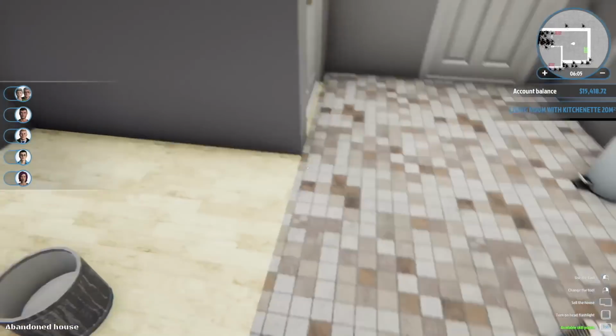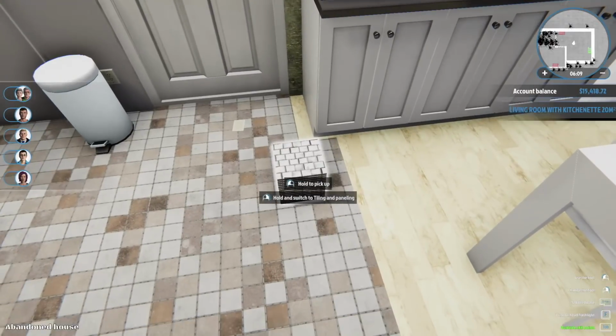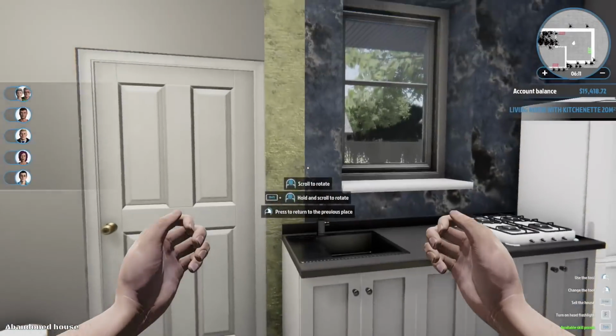So we're just going to go on and buy them, and we're going to get rid of these floors and stuff. So don't even fret on those. I have not done tiling yet, so I figured I would do that with you guys.